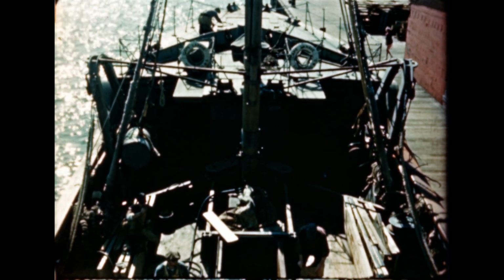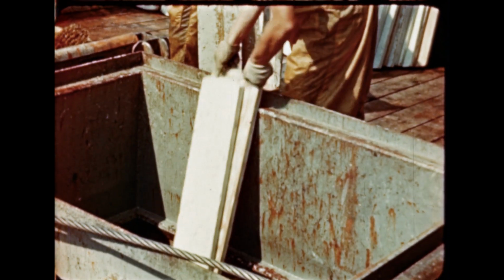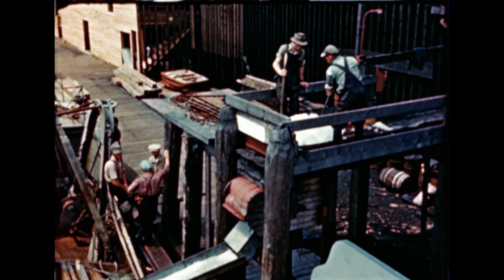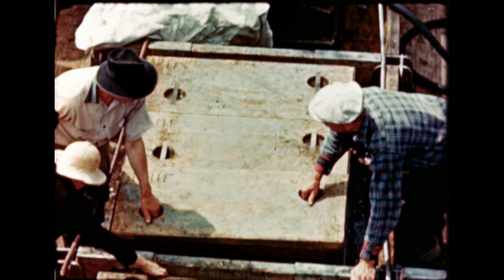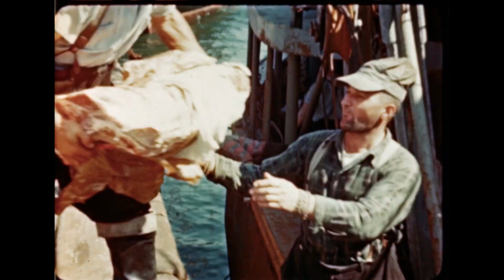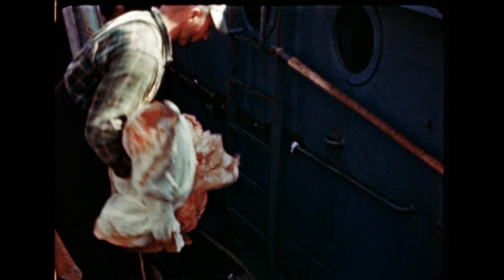Before putting to sea, there is a lot to do. The pen boards are cleaned and returned to the hold to form separate pens to hold the fish. It's important that they be clean, or the fish will spoil. Ice is crushed and stored in the ice hatch near the fish holds, ready for use when the catch is brought in. Enough stores must be put aboard to last the crew a week or more.